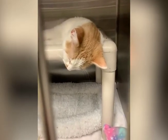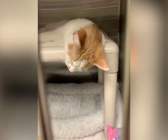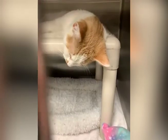This is a 6-month-old orange tabby and white, 7 pounds, and if you look in the camera, hey buddy, he's sound asleep. Look at this. That poor boy is sound asleep. What a pretty, handsome boy.